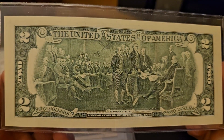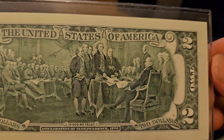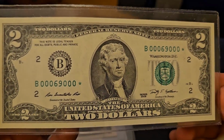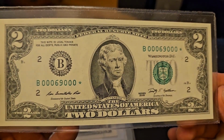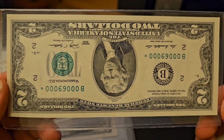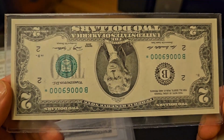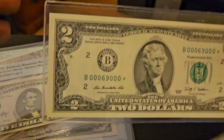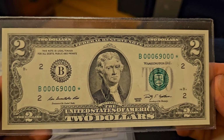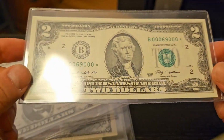And in the case of this note, and I just happened to find it in the pack, the star note has an interesting serial number. If you look at the serial number, it's exactly the same if you hold the note upside down. 00069000. It doesn't change when you turn it over. The fact that it has that novelty serial number and is a star note and is in gem uncirculated condition, it's never been touched. This is one that I think is a contender for me to send out to PMG or PCGS and have them grade it and see if somebody might be interested in acquiring something very special that you almost never see.